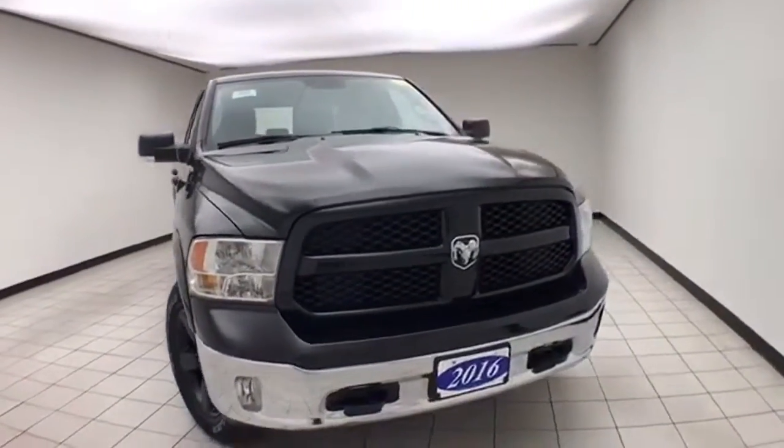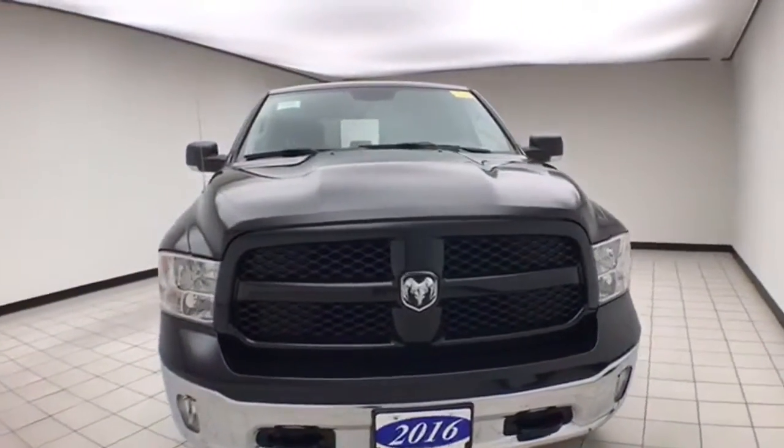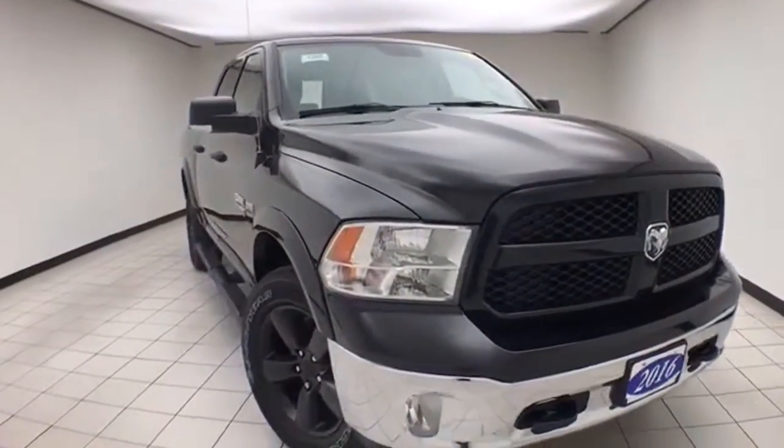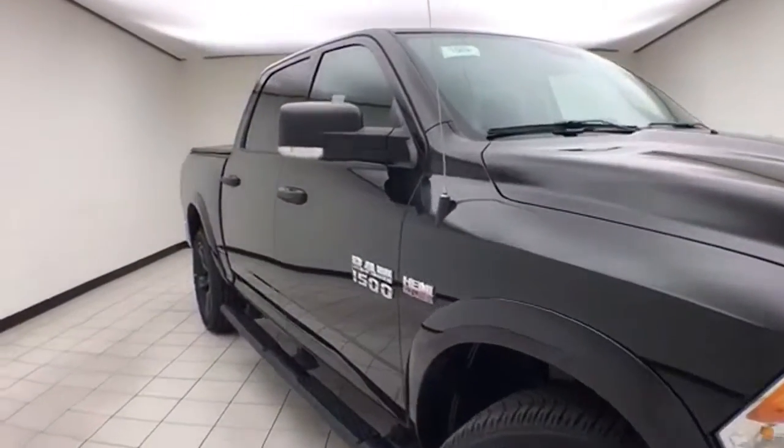Today's special is a Chrysler Group Certified 2016 Ram Outdoorsman Crew Cab 4-wheel drive, stock number E1589P. 23,000 miles on this one owner. Comes to us with a clean AutoCheck history report, brilliant black in color.